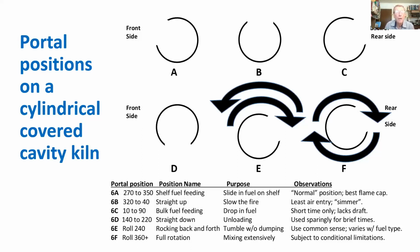The position B is if you rotate the kiln so that the portal is straight up. This is denying entrance of oxygen except for the minimum amount in it. This helps to control the fire, to tone it down. If you leave it that way, and this can still be under the hood and operating this way, this is where if you're trying to do a slower element on your pyrolysis, you do have to, with sensors or watching it, make sure it is possible to totally extinguish the flame in there because you're not getting any oxygen, and it will not exactly snuff out easily, but it will end.